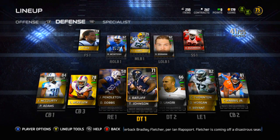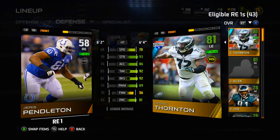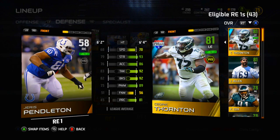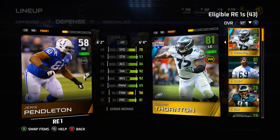Moving down to the trenches, we'll take a look at corners last. Right end, we had no selection at all. We had 2 bronze right ends. That was it, all we got from this pack opening. Pretty horrible, pretty upsetting. And this Jarris Pendleton is just going to be horrible for me. He's not good at all.